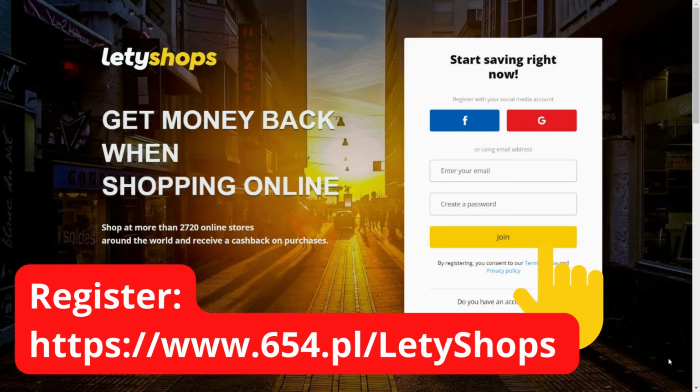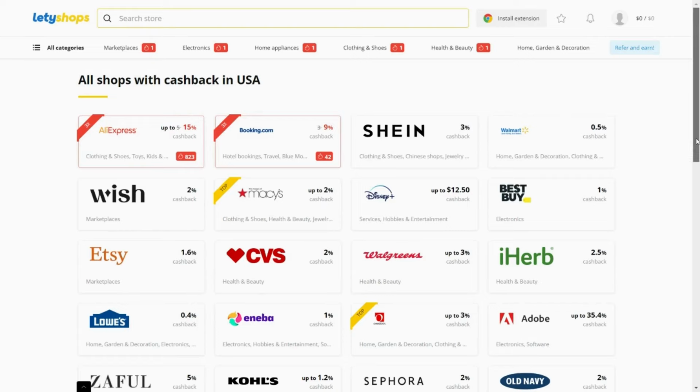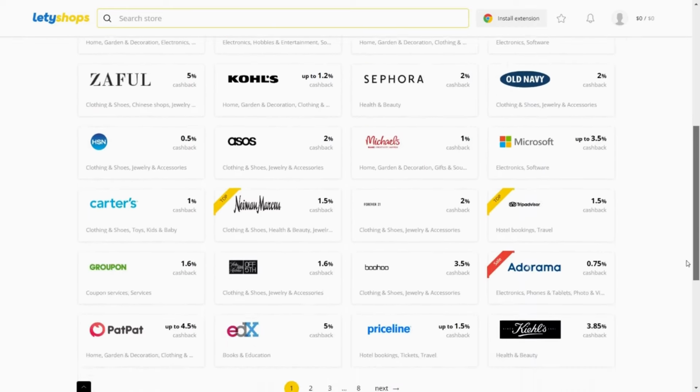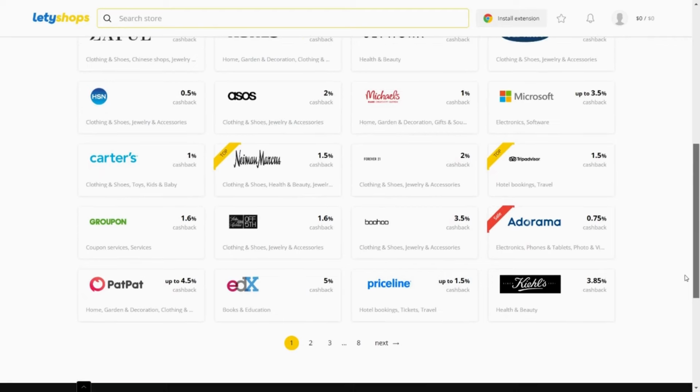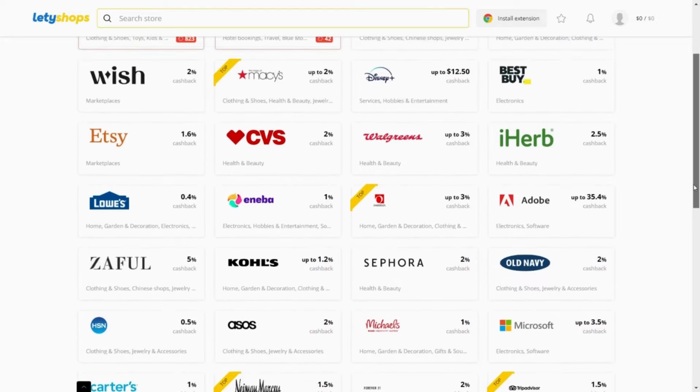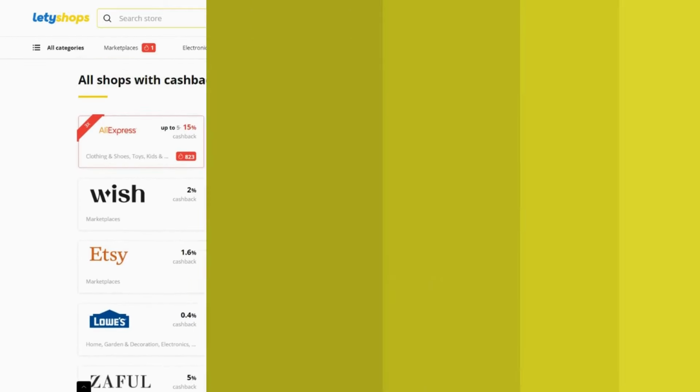Step 1. Register for LetyShops through this page. Step 2. Choose the store where you want to shop. After entering the subpage of a specific store, you will find out what percentage of return you can count on, what are the conditions for receiving cashback, and when you can expect it.